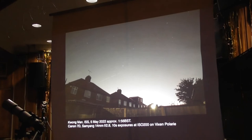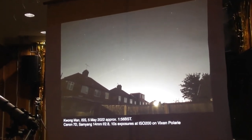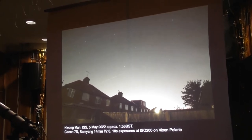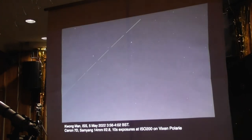But also on the rocket front, or satellite front, Kwong Lam stayed in Edgware, and he managed to image the space station. The International Space Station had several good passes, and on the 5th of May he imaged two of those passes at different times of night. That was 1:56 BST, imaged with his Canon 7D camera and a 14mm f2.8 lens, a series of 10-second exposures. And later that same night, at 3:56, he caught it coming round again. International Space Station.